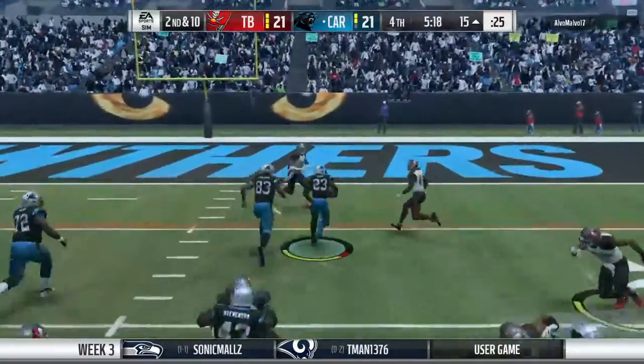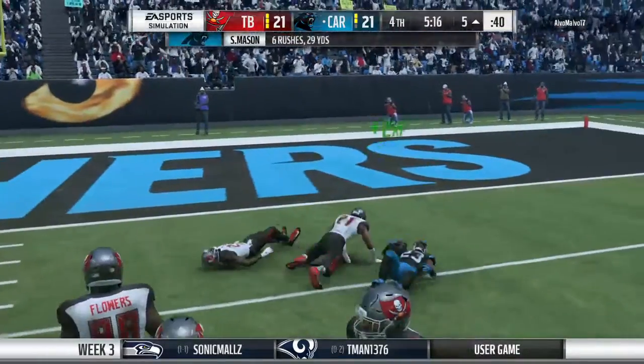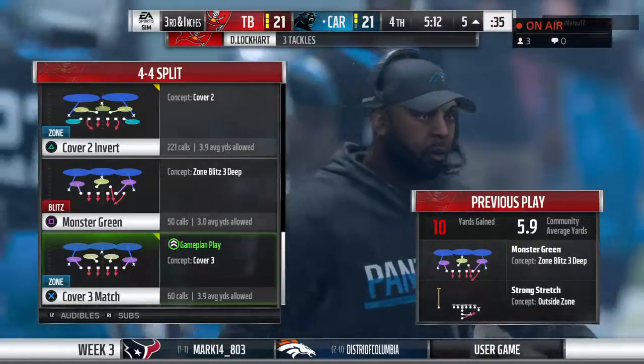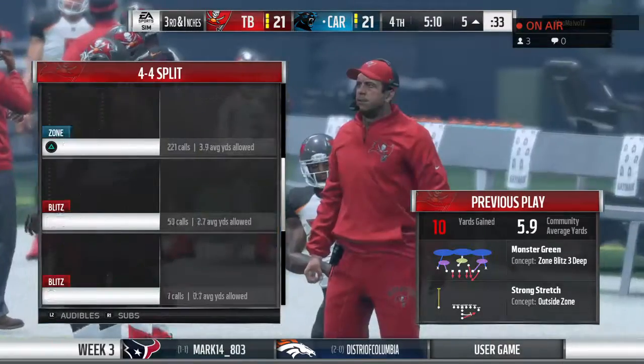Now a handoff looking right. And he'll be brought down this time at the 5-yard line. It'll be a pickup of 10 yards. And that's going to make it 3rd down and less than a yard.